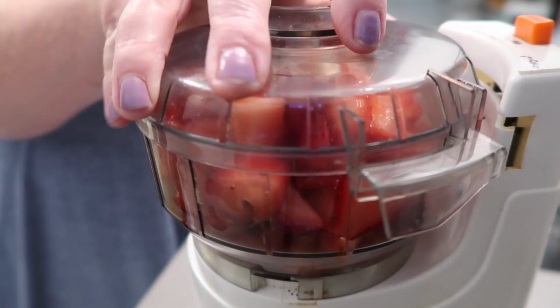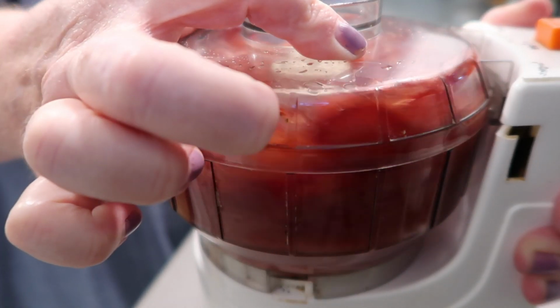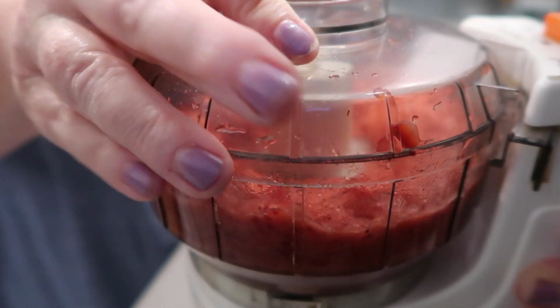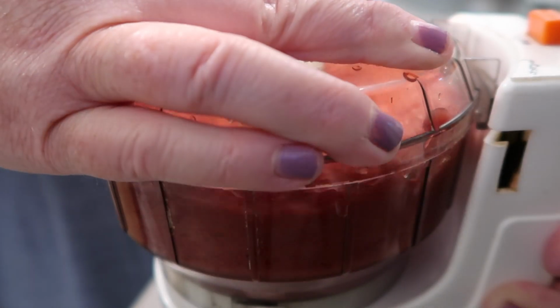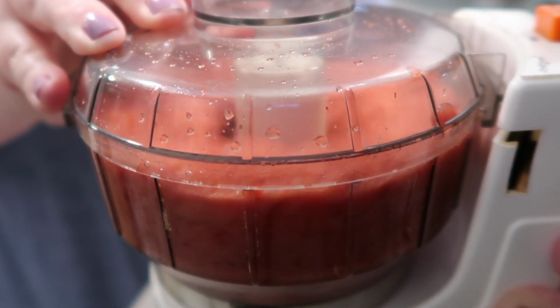So I bought plenty, and a couple packages I just chopped and I put in the refrigerator after I had poured some white sugar over top of those strawberries. Once they sit in the refrigerator, they just make their own juice, which is perfect. And it's really great for like a shortcake or something along those lines. You could spoon it over a pound cake.